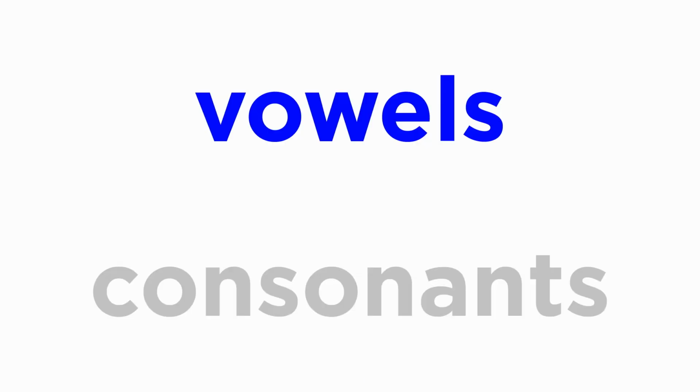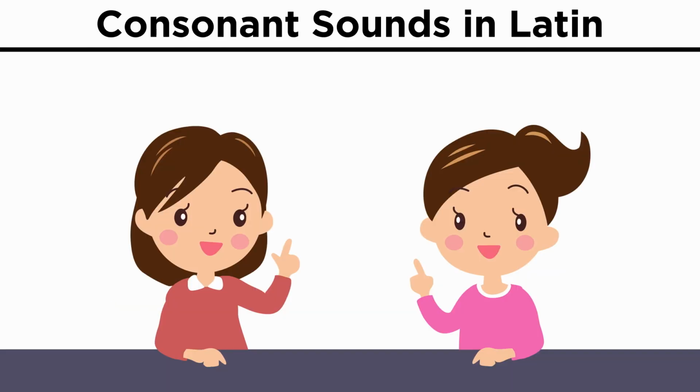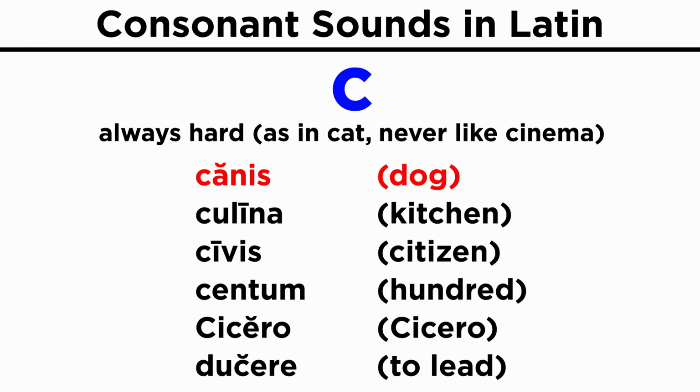We just learned how to pronounce vowels in Latin, so it's time to move on to consonant sounds. Latin consonants have more or less the same intuitive sounds as English consonants, but there are a few differences that need to be mentioned. C. This is always hard, as in cat, no matter what vowel follows, and never soft, as in cinema. Canis. Culina.